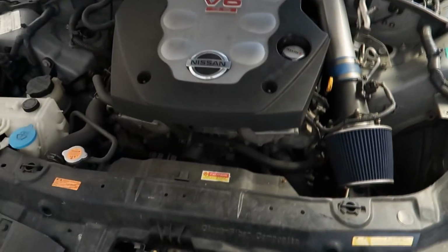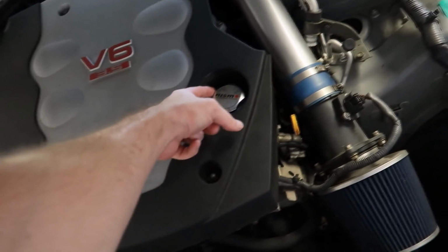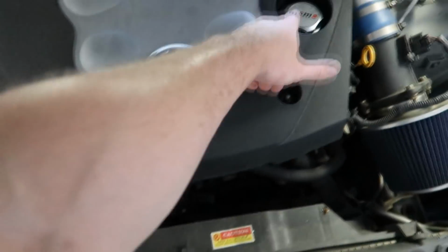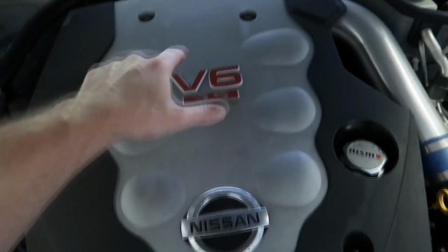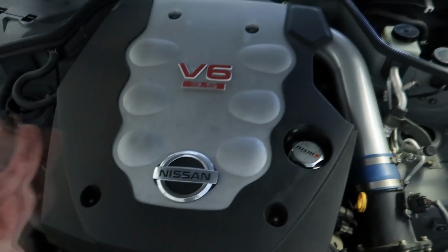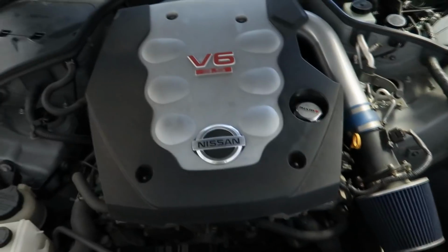All right, so first we're going to start with pulling off this top plastic cover. To do that, you're going to unscrew the oil cap. Make sure you don't drop anything down in there. You might want to do that last. And then there's 10 millimeter nuts, and I think these are bolts in the two rear. So we'll take all those out, take the oil cap off, pull this plastic piece, and we'll go ahead and put the oil cap back on immediately. And then we'll go from there.